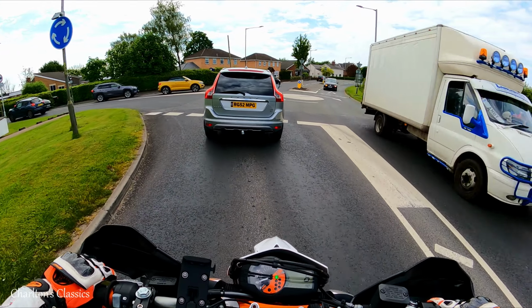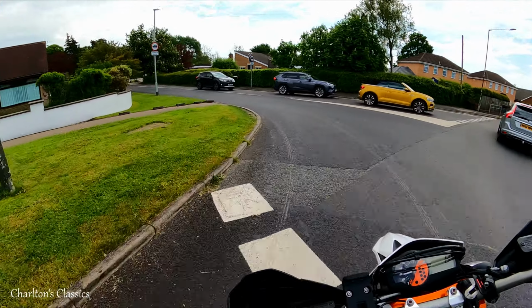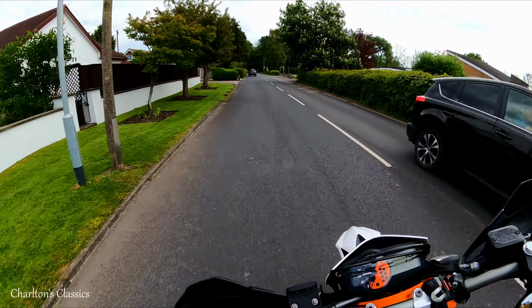MPG, 52 MPG, that's pretty good for a Volvo. I had a Focus RS and that was thirsty. Volvo engine in that.